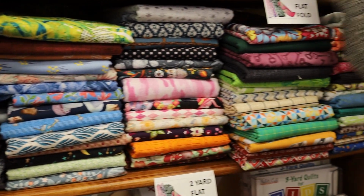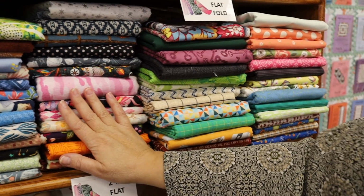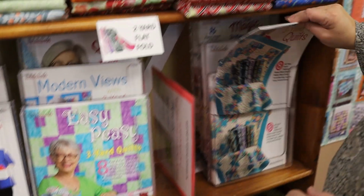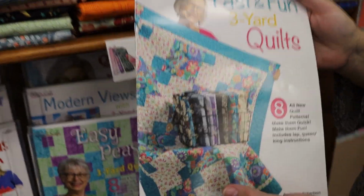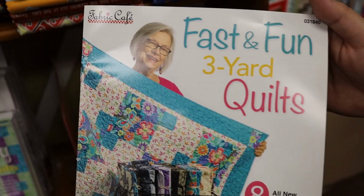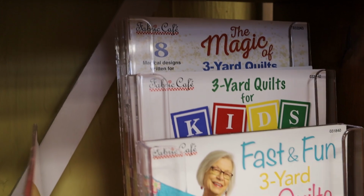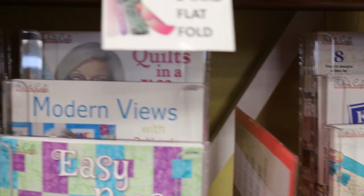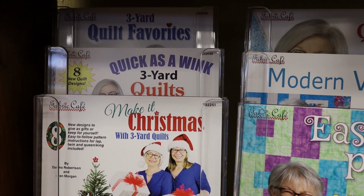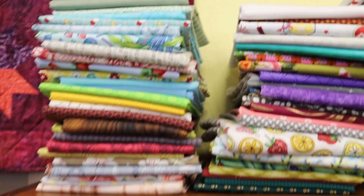These are displayed in 1 yards, 2 yards, and 3 yards. Now, why would we display that way, Peter? Oh, let me tell you. Along with these particular cuts, we have the 3-yard quilt books. Because the 3-yard quilt books are designed to use 3 yards of fabric to make a quilt. Now, that's to make the smaller quilt. It's usually a crib size or just a throw size. But if you want to make it into a twin, a king, a queen, instead of 3 yards, you buy basically 6 yards.